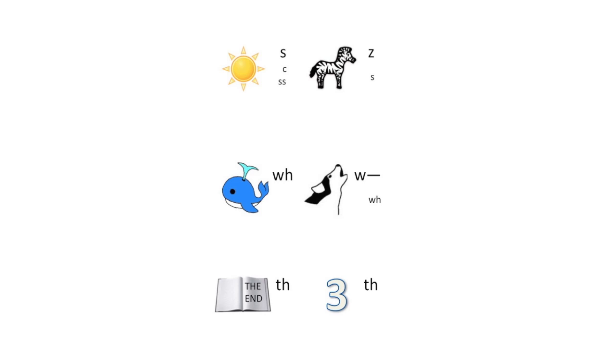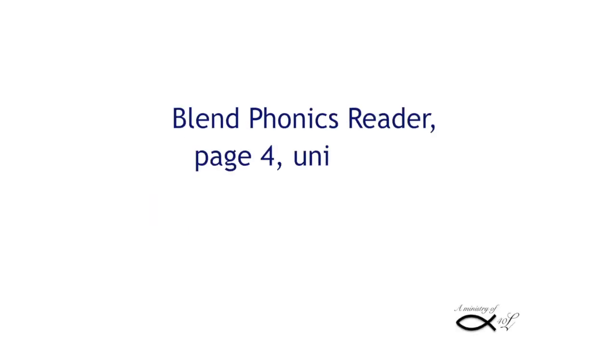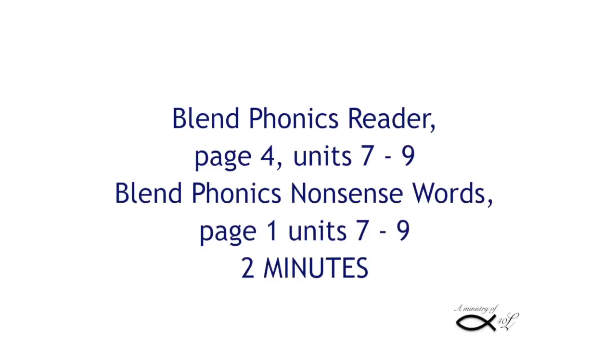C and H together say ch. At the end of a word, the ch sound is usually spelled TCH. The T is silent. We'll try some CH syllables now. Atch, etch, itch, otch, utch. Your turn to work from blend phonics. Do one word from unit H each, or there won't be enough words of each type to go around. See you back in 2 minutes.